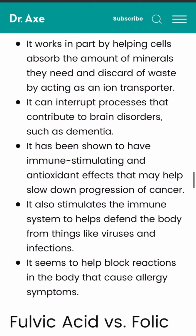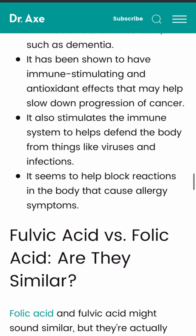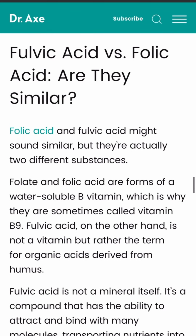It has been shown to have immune-stimulating and antioxidant effects that may help slow down progression of cancer. It also stimulates the immune system to help defend the body from things like viruses and infections. It seems to help block reactions in the body that cause allergy symptoms. Fulvic acid versus folic acid, are they similar?